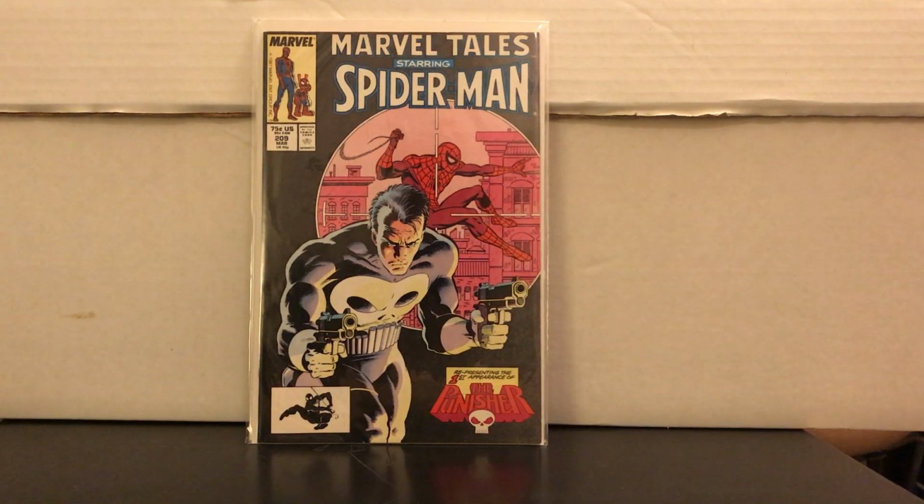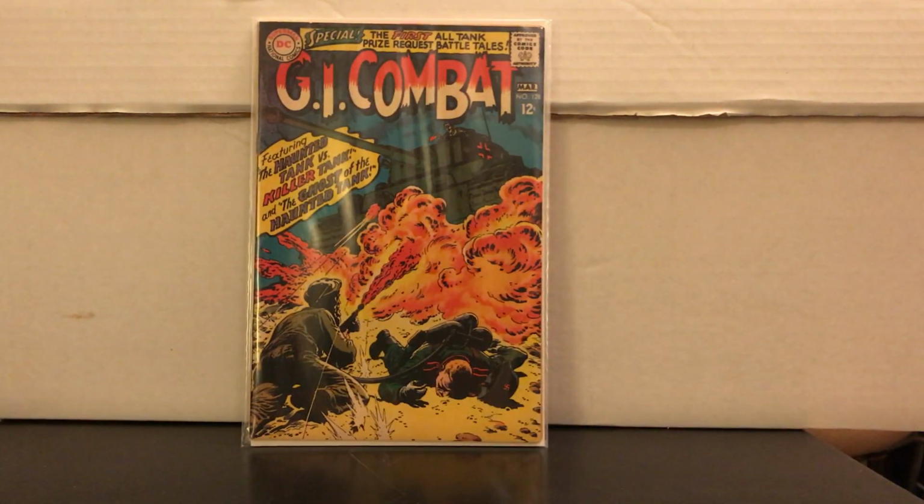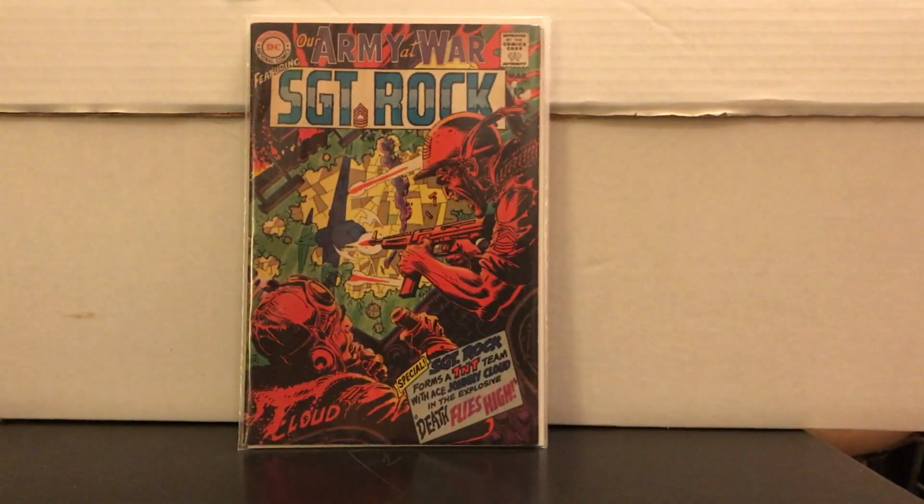So I got all these. Basically what these came out to was, for what I paid for the book originally that I traded, just traded them one book, I paid 75 cents each for these, is what it comes out to if we did the math backwards. GI Combat 128. Pretty nice copy of it, actually. These were just a couple older books that he had he didn't want. And Sergeant Rock 191. Oh, I'm sorry, Our Army at War 191 with Sergeant Rock in the title.